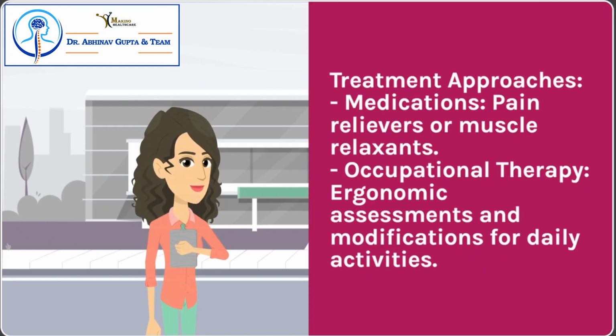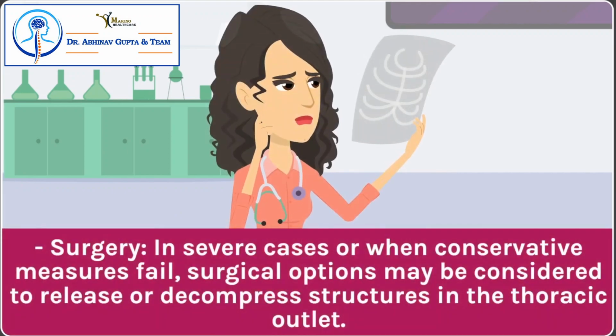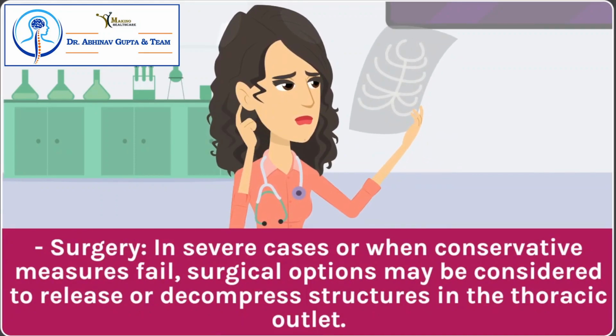Treatment approaches. Medications: pain relievers or muscle relaxants. Occupational therapy: ergonomic assessments and modifications for daily activities. Surgery: in severe cases or when conservative measures fail, surgical options may be considered to release or decompress structures in the thoracic outlet.